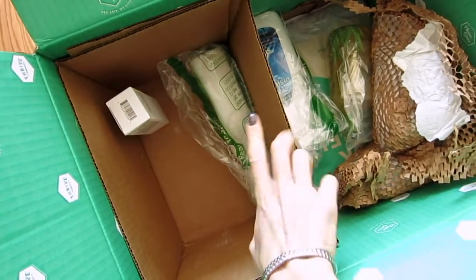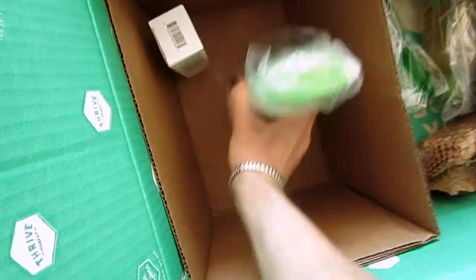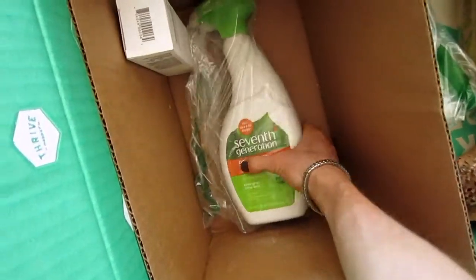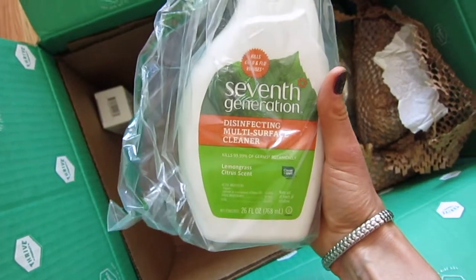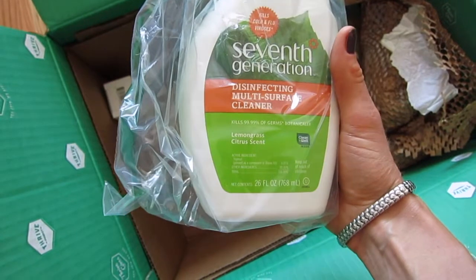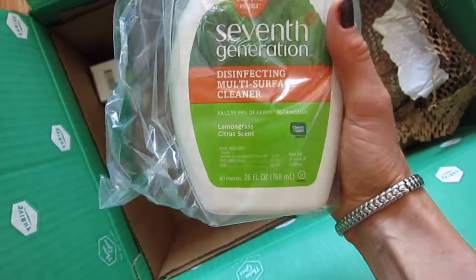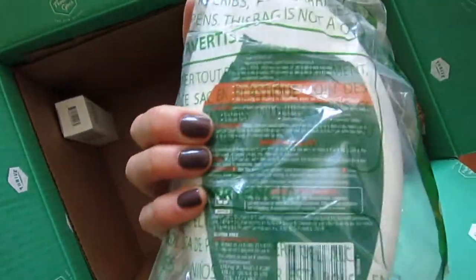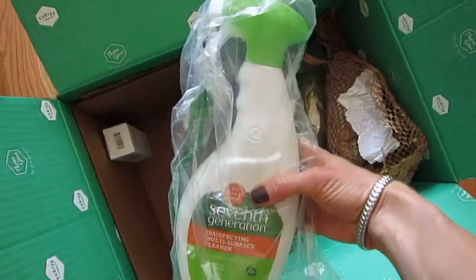So let me finish with this one and then I'll move here. Now this is, by the way, see, all the packaging is really great. This is Seventh Generation. It's a disinfecting multi-surface cleaner. I got it in the lemongrass citrus scent, and I didn't even know it actually. But this is the one I usually get for the house, and it's huge. It's 26 ounces, so it will last me a while.